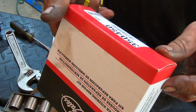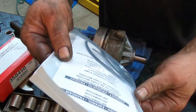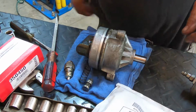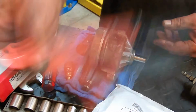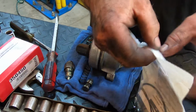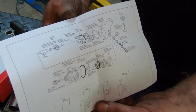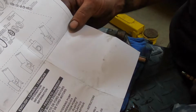Made in Mexico. Okay. Ford Motor Products. 11/2019, so it's not too old, which is a welcome sight. Get my stabbing device. Cut my clothes. Oh, I think it's even got directions. Hey, how about that? Looky, looky. Let's see what we got here. If there's that much stuff in here.